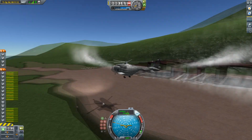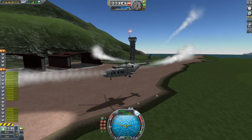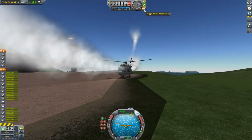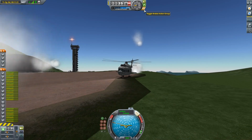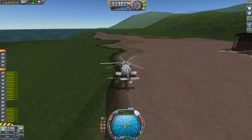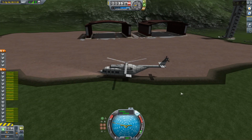But yes, indeed, on my first real flight, rather than that first aborted explosive flight, I was in fact able to land it successfully at the island airfield. Woo! Successful landing! I totally did not expect that would work. My hat goes off to the designer of this.